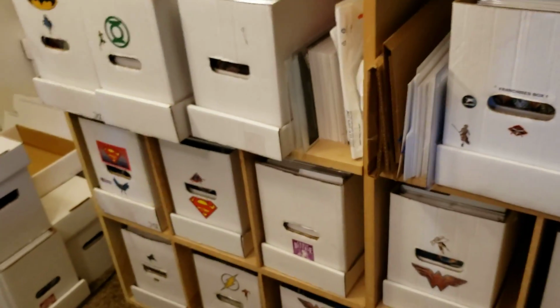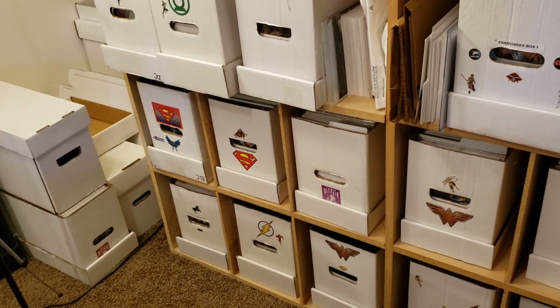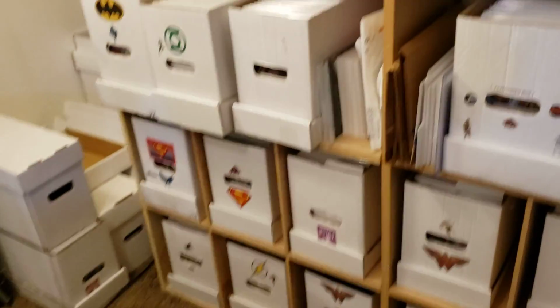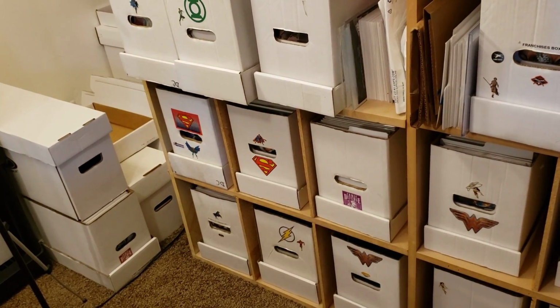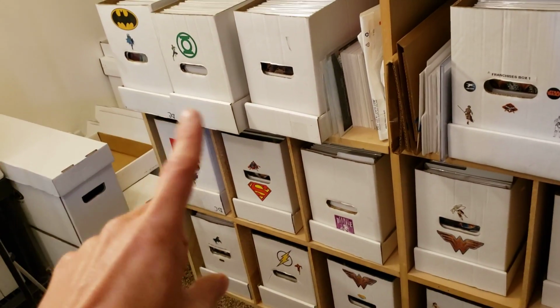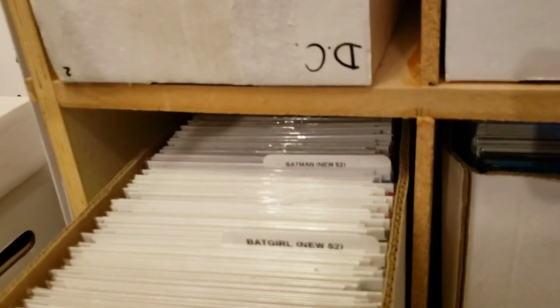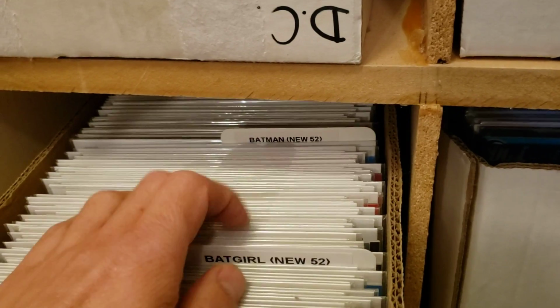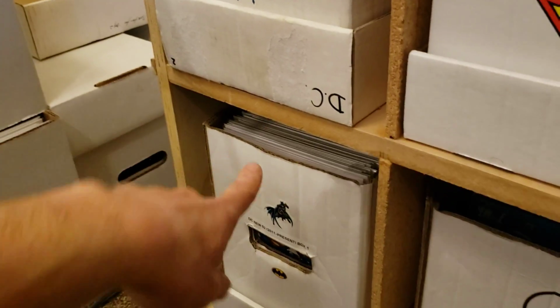Now, one thing that I do, and I've explained this before in videos, I separate, so for DC, let's talk about DC first. I separate New 52 from my main A through Z collection. When New 52 started in 2011 and they reset everything, I keep everything from 2011 to present separate. Let me show you guys. So I have a whole new A through Z. You know, Aquaman, A, B for Batgirl, Batman, and so forth, all the way through Z. And that's these boxes down here. And then from there, this is all my New 52 stuff.